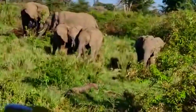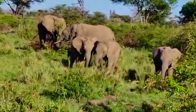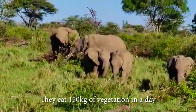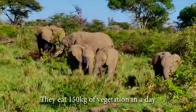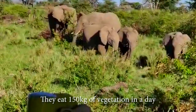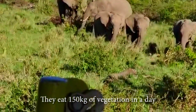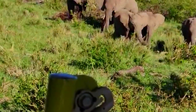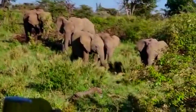They eat, you said they eat 150 kilos a day? Each, 150 kilos per elephant. And then they spend, you said they spend how much time eating? So they can't sleep as much as the lions, eh?